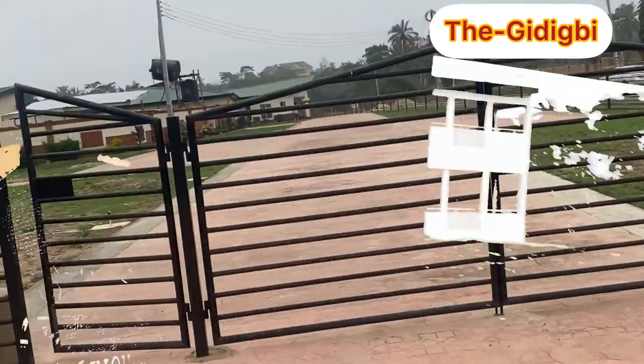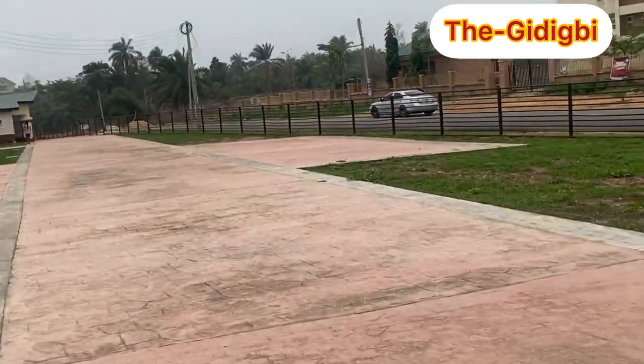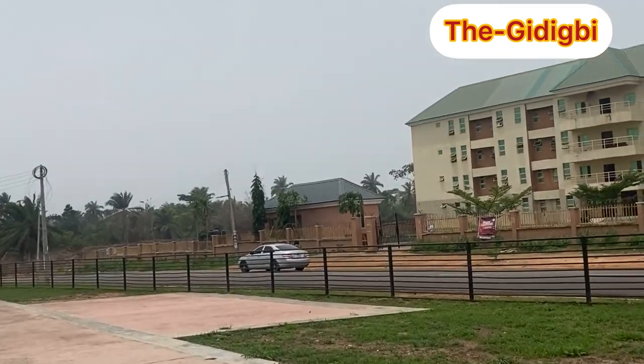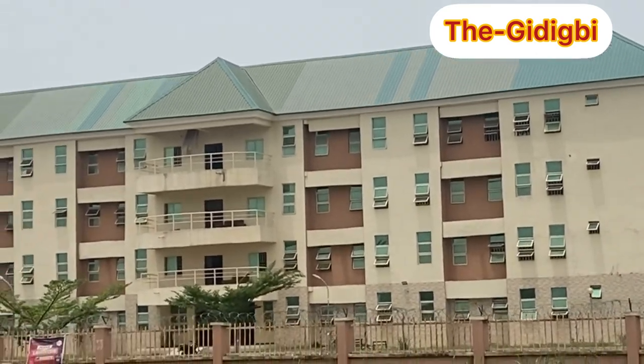The environment. It's not friendly at all. Bushy and all that. So this place right now, this is the only private hostel inside the school. There are no chances, there are no graces for people to build their hostel. So in front of the private hostel is the school hostel. I think this is just the boys' hostel, the male hostel.